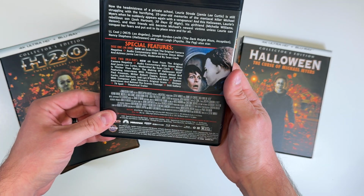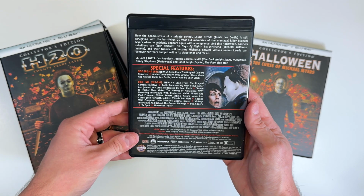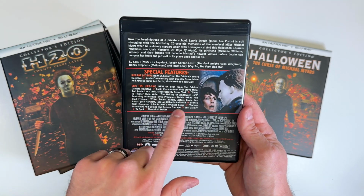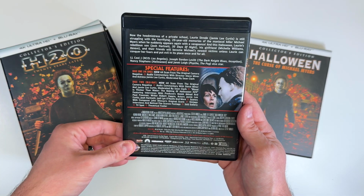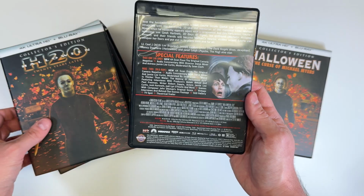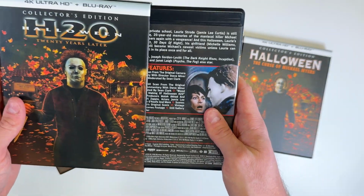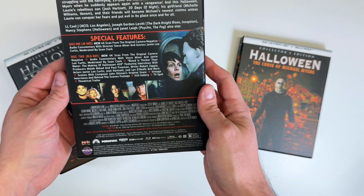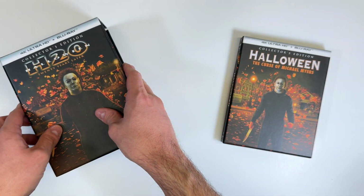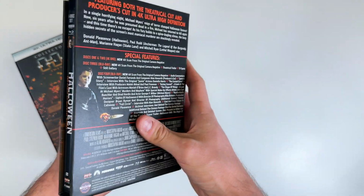So I'm actually very interested to check this 4K scan out compared to the Steelbook release and just see how it compares. Also, very excited to have these special features. This Blood is Thicker Than Water, the making of Halloween H2O, I believe that's like a feature length special feature. So very happy to check that one out and to have that in the collection. Love this movie.